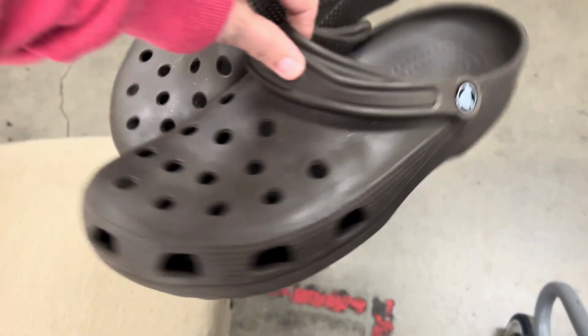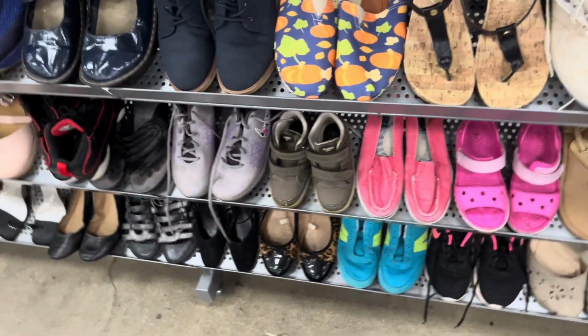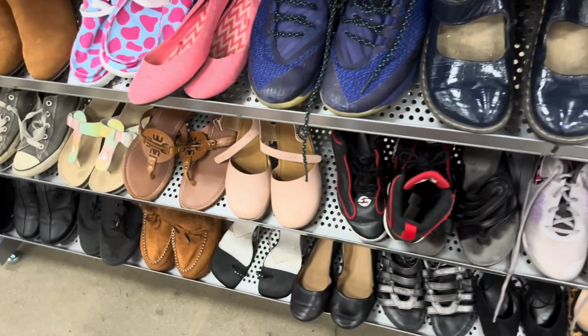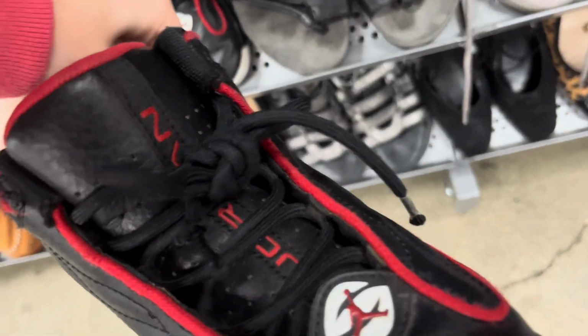Crocs or no Crocs? Now, y'all, my son wanted Crocs the other day, and these things are so expensive, like ridiculously expensive, but I don't know. I just didn't want that pair. I don't know why, but they were not appealing to me. They had a little bit of wear to them. Maybe that's why. And the shoes are, I think, $6.50 now at this store.